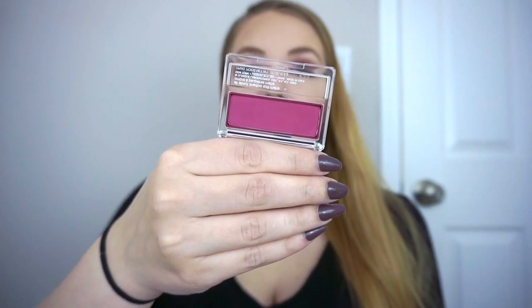And the last one I actually didn't even use, but I was like, okay, you don't need it, because I also didn't use this all of 2020. This is a Clinique eyeshadow in Raspberry Beret. It's also a matte shade. This is actually very pigmented and performs well.